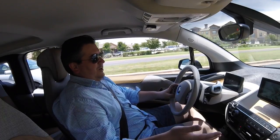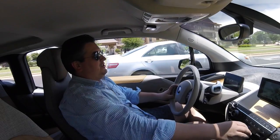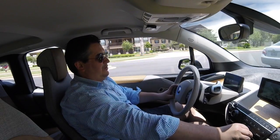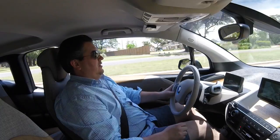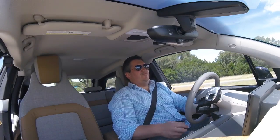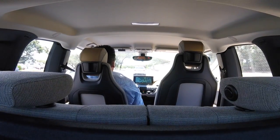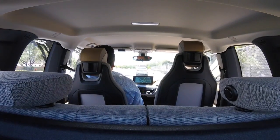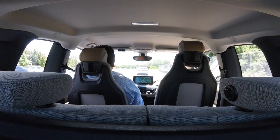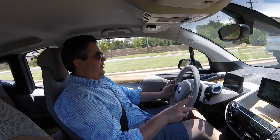The layout on the HVAC is pretty intuitive. It takes up a lot of space, though. I do like the simplicity of it, though. Okay, my range is still at 82 miles. I've done 4.5 miles so far. To be honest, I'm actually kind of bored right now. I mean, there's really nothing going on. It's very simple as far as the layout and the buttons. I guess I could play with Radar Cruise.